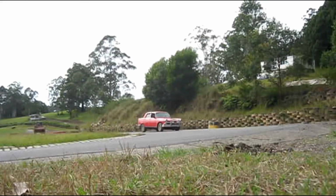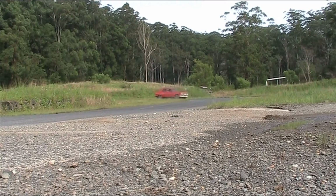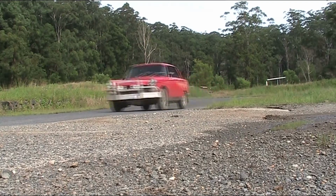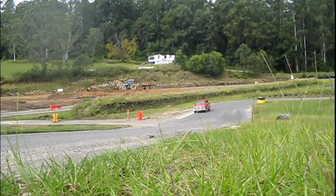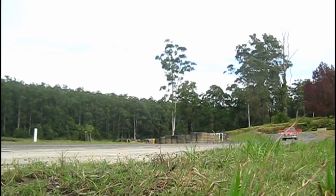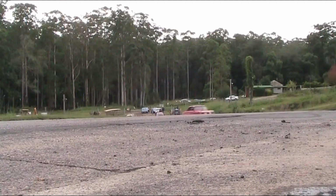Up to the hairpin now, taking a wide line, apexing late. Up into the hairpin at the back of the circuit now, and then down back straight he goes. Through turn 6, up the hill towards turn 7 he goes. The old Peugeot's working hard. Through turn 7, down pit straight. The old Peugeot's working hard, round turn 8. Complete the lap.